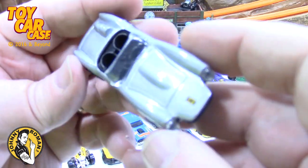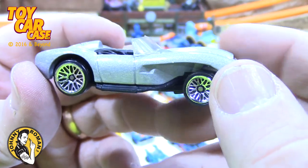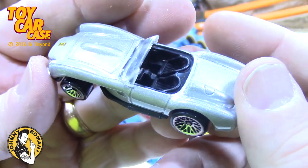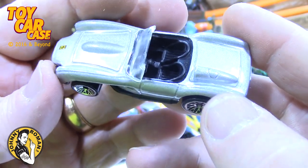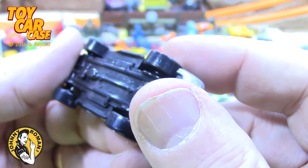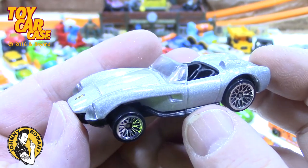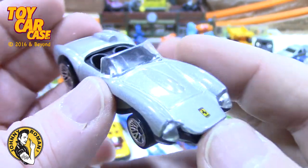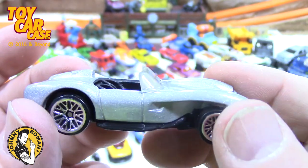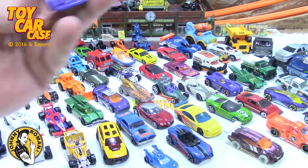Then look at this Ferrari. Now this has been in so many different color combos, and it has been around for decades, this casting. China, Mattel, 1990. Yep. Three decades, right? So cool though. Gorgeous. And every time they do it right.